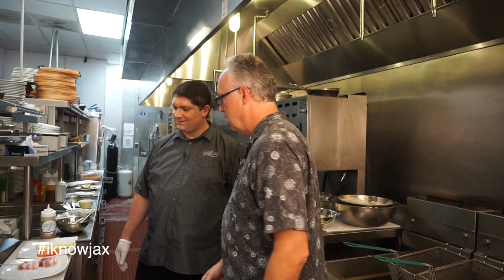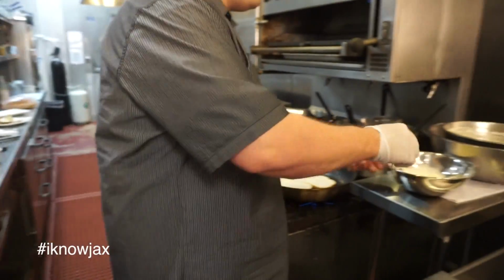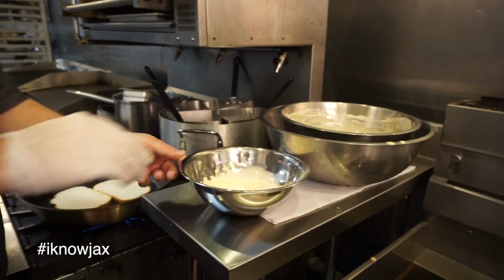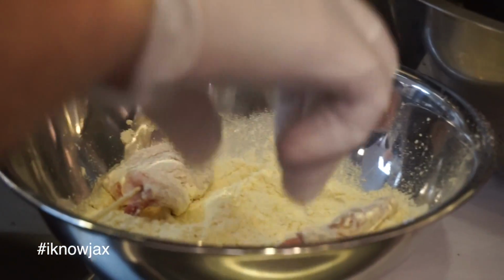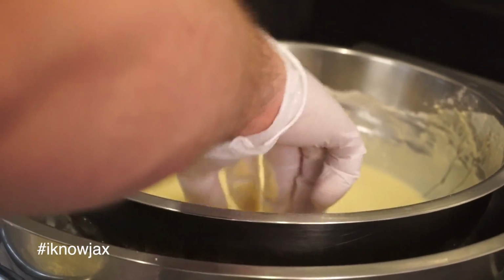That's cool. So tell me what we're gonna do next, man. We have a beer battered pork belly BLT sandwich. We've portioned this up on a stick because things are always good on a stick. Everything's better on a stick. Heard that somewhere. I don't know. Chef Corey dips the pork belly in flour and beer batter, then it goes into the fryer.